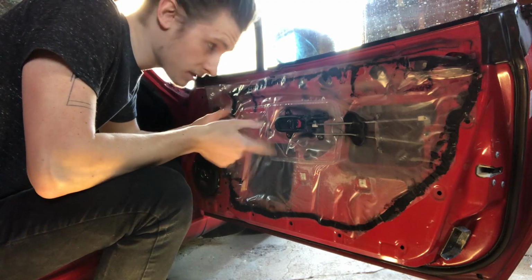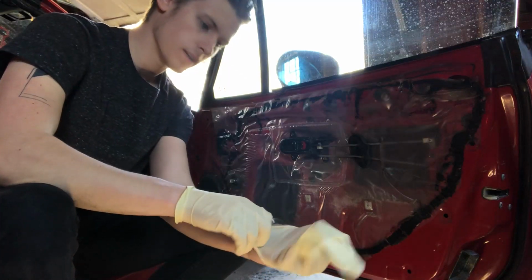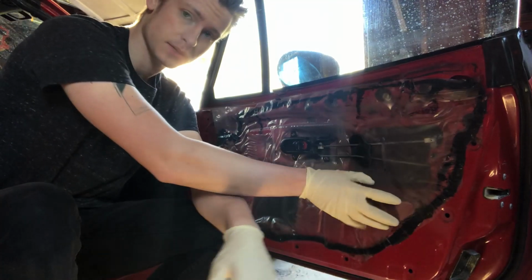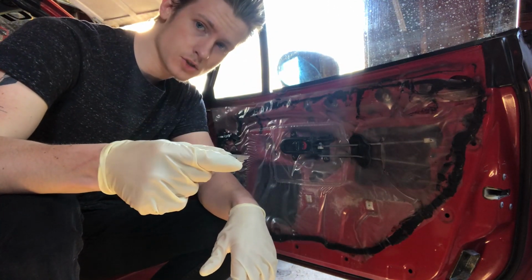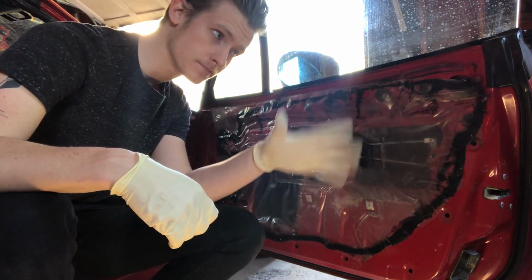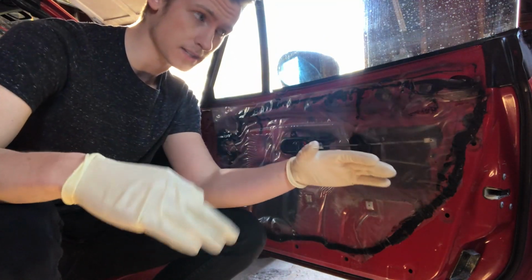Definitely wear gloves for this gooey stuff. It's gross, as everyone knows. And the best way I've found to get into this plastic piece is to actually use a razor blade to cut away the rubber gooey stuff as you're pulling it away. Makes it so much easier and it doesn't get everywhere.